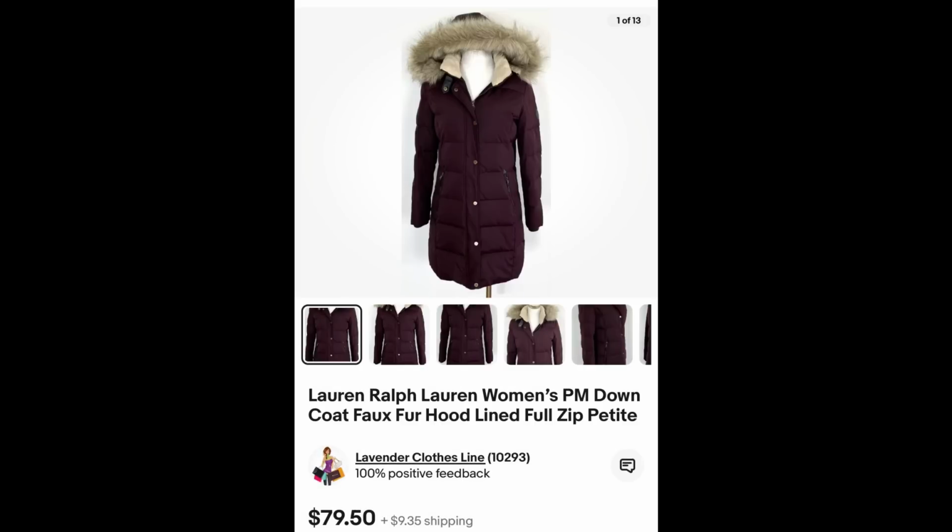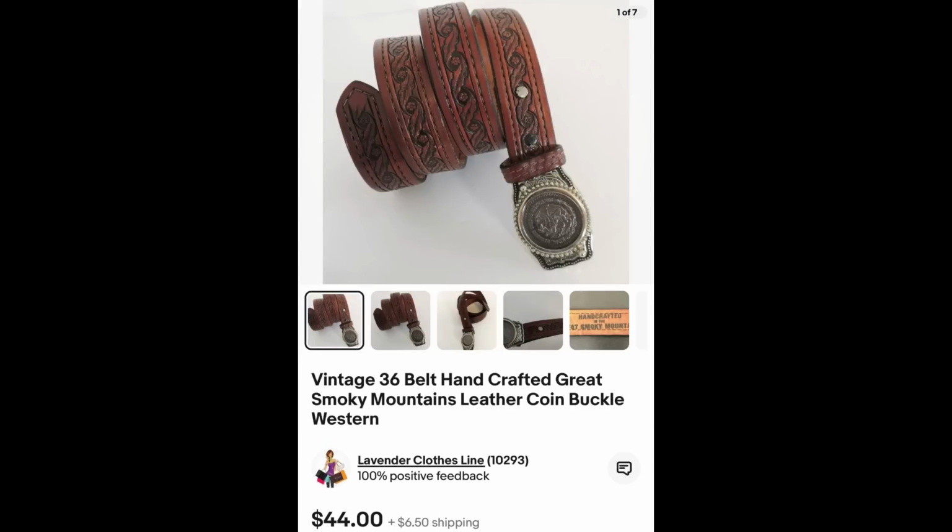Here is a Ralph Lauren coat. This was a down coat, and it sold for $79.50. Again, I had this one for a while. A coin buckle belt, beautiful. I think I got this at Bolt's auction. I picked up a lot of belts. There were some Harley Davidson and some beautiful handmade. This one was handcrafted in the Smoky Mountains, and it brought $44.